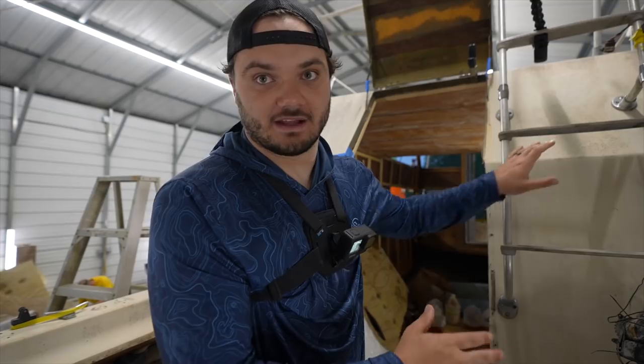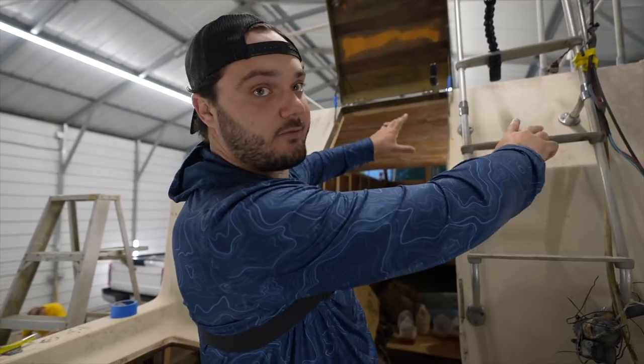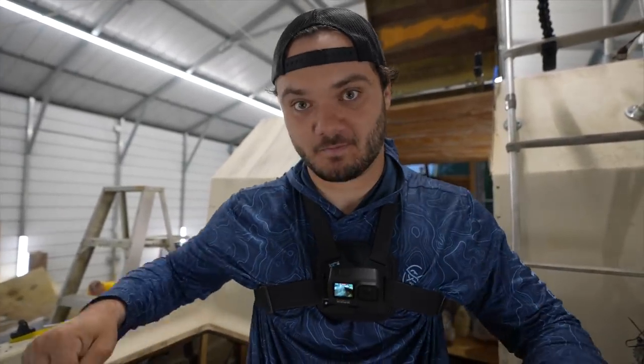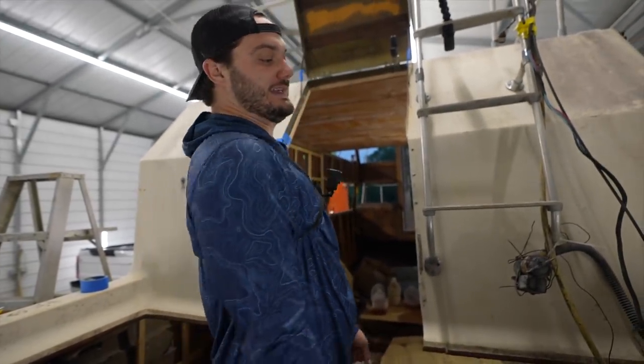We need to reinforce that later on, but the truth is, I've done everything backwards. We redid some framing and then we worked down. They told me first thing, transom. Back of the boat has to be redone. Then do the floor and the stringers, then work your way up.